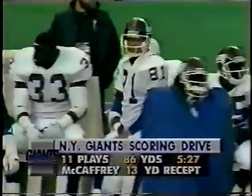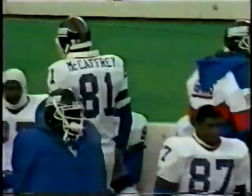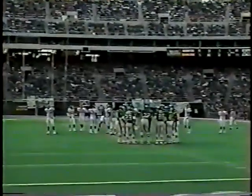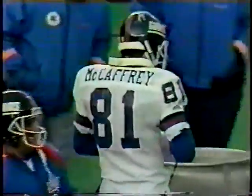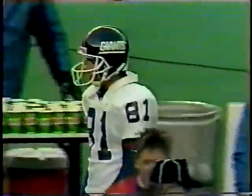86 yards in 11 plays. McCaffrey finishing it off, landing on his head, but in the end zone for the score. Great job by McCaffrey of knowing where the end zone was, and he atones for coming up short on that third down, Tim. And Ed McCaffrey is a player that the New York Giants know is going to produce for him. Now, he doesn't have the great speed, and he's not a big, strong guy. Can he play tight end or anything like that? He's an outside possession guy. He'll use his body, but more importantly, he'll always come up with the catch.